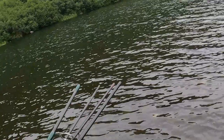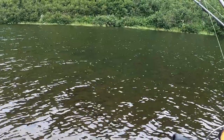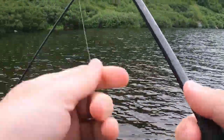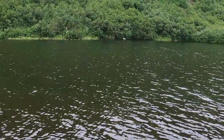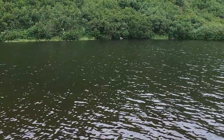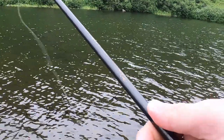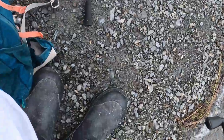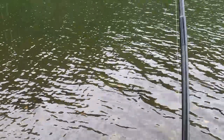Out here at a quote-unquote high mountain alpine lake. I say quote-unquote because it is an alpine lake, but we're at less than 3,000 feet. But supposedly this little lake's got trout, rainbows, and grayling in it. So we're gonna see if we can't get ourselves one of them, especially a grayling.